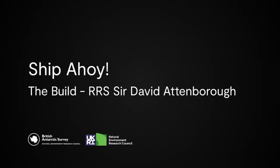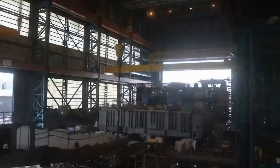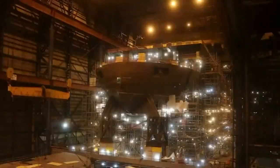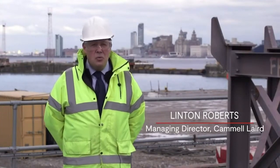This is a really exciting moment for us all. This ship, the Sir David Attenborough, I've seen it evolve from a pile of steel on the floor of the shipyard into this amazing state-of-the-art science ship that's going to allow us to do science that we've never done before. Along with its massively important science impact, this ship is a massive boost for us to fly the flag for UK PLC across the world.